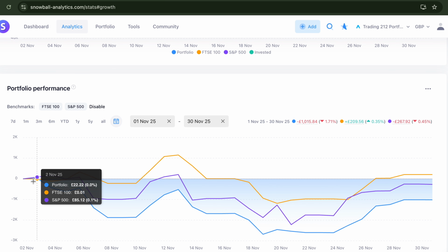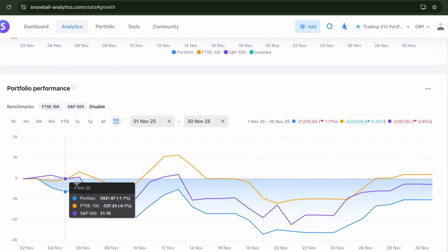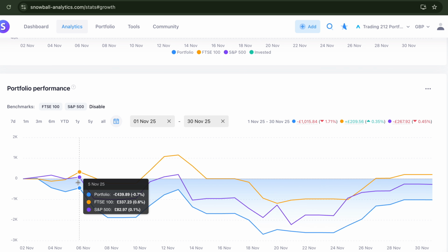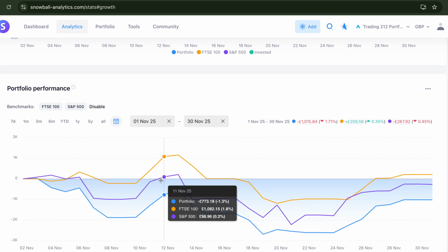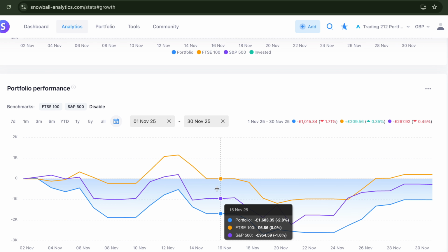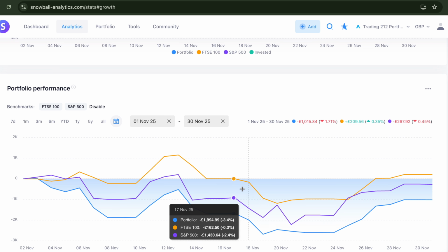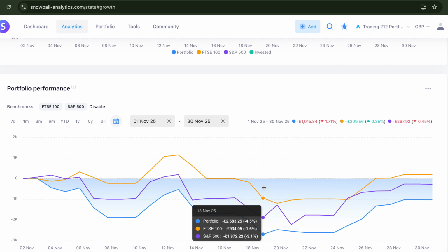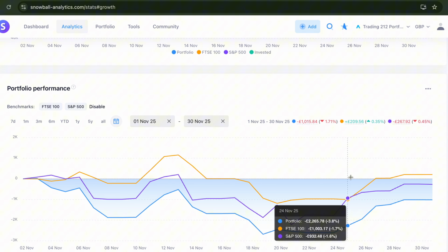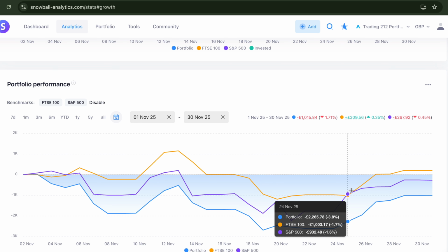And when comparing my portfolio against the S&P 500 and the FTSE 100, we can see that I was beaten by both of them over this last month. I've actually managed to outperform the FTSE 100 for the most part of this year, but I've found it tougher to outperform the S&P 500 since April. From January through April, I was actually ahead of it, but since then I've been trailing slightly behind. Having said that, it's not something I'm concerned about though.